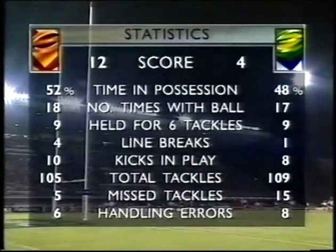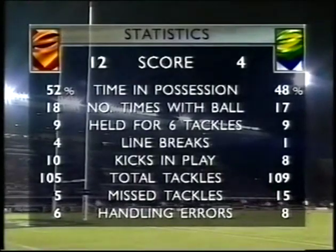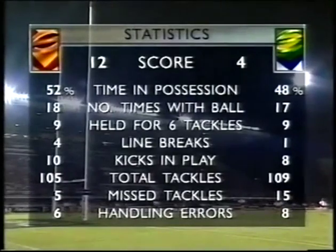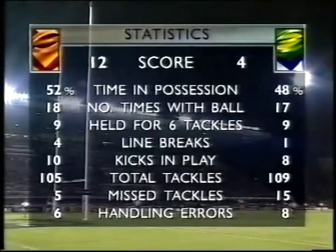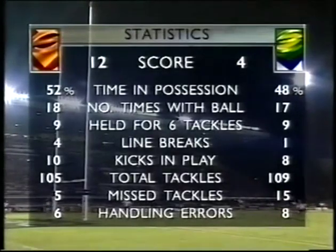And the kicks in play and the line breaks, well, we've seen 2 tries come indirectly from kicks for the Broncos, so that part of their game is very, very good. And as always, they make plenty of line breaks in 80 minutes of football.